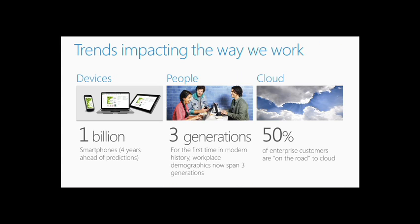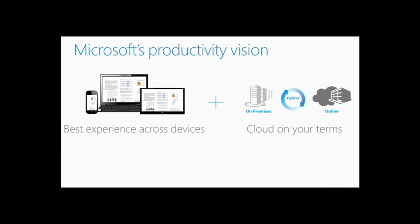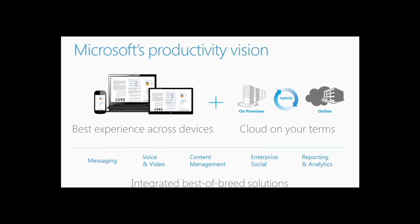So the way that the working world is moving is impacted by all of these three trends, and the sooner you start thinking about how your business can incorporate all of these ideas, the better. So just moving on briefly to the productivity vision for the Office 365 suite.